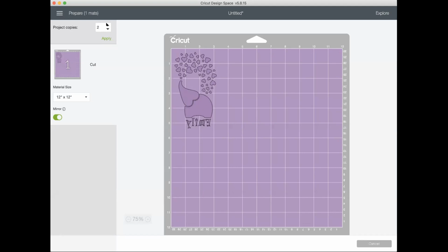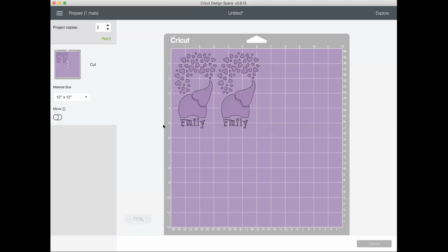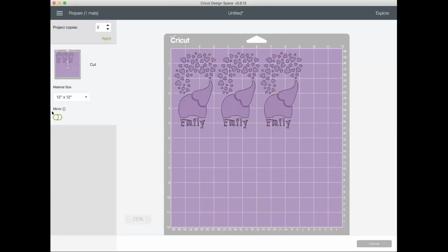So I'm going up here to project copies. And let's say, and Design Space is being a little weird right now. But I could go up here and adjust the quantity and hit apply. And then that would change the quantity of how many I have on here. However, this is a trick I've learned the hard way. If I go back and change my mind and I say, oh no, I want 3 of these, and then I hit apply, I will notice that my mirroring will come off.